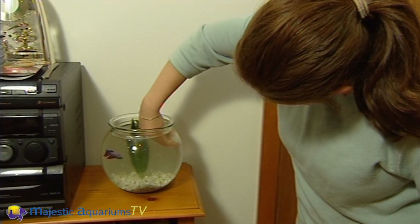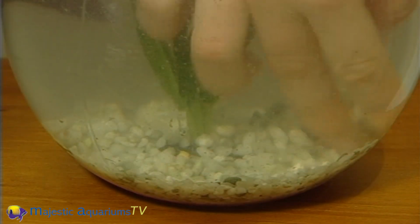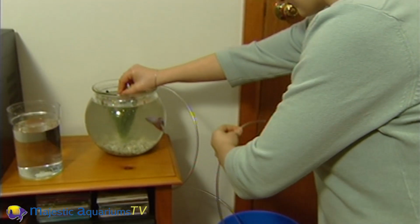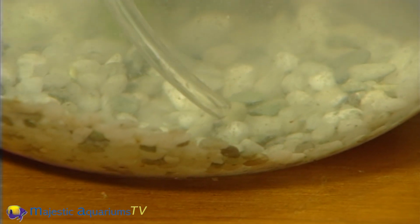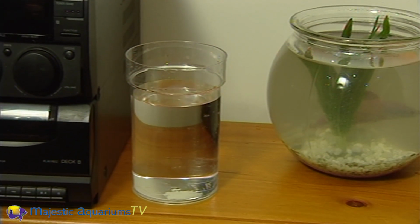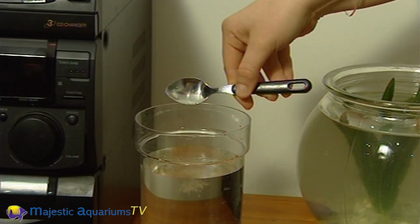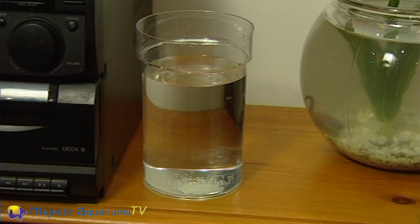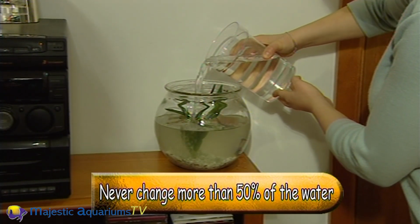What you need to do is get an aquarium safe sponge and wipe out the algae on the inside of the bowl. Then give the gravel a good stir and remove a quarter of the water. It's best if you had the water prepared that you are going to use for the water change. Sit a jug of water next to the bowl, add your water ager and your salt, so prepare the water and do that in the morning, then do the water change at night. That way you can make sure that the water in the bowl is the same temperature as the water that you're going to use. Do not take the fish out of the bowl whenever you're doing a water change.